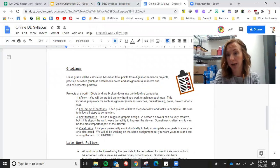Grading, I try and make grading as simple as possible. It's points. So you'll get 20 points for any of the mini projects or mini assignments, and then 100 points for any project. And the 100 points is broken down into these 4 different categories, which are 25 points each. And we'll talk about that more when we get to where we're ready to grade.